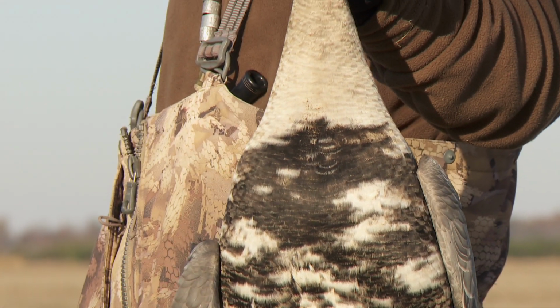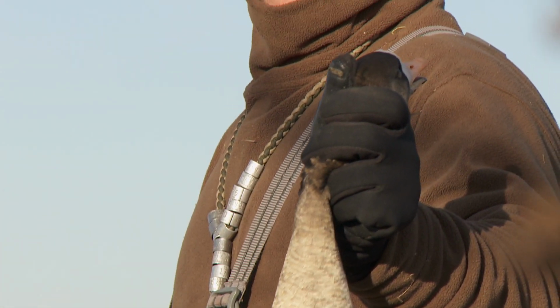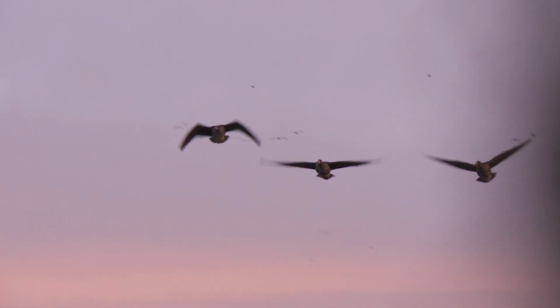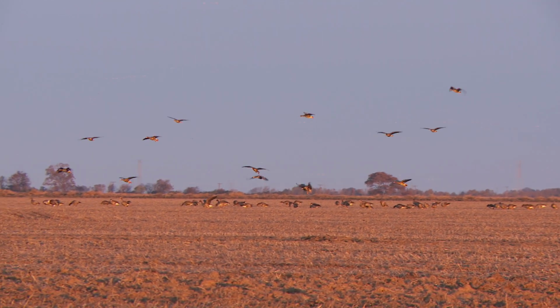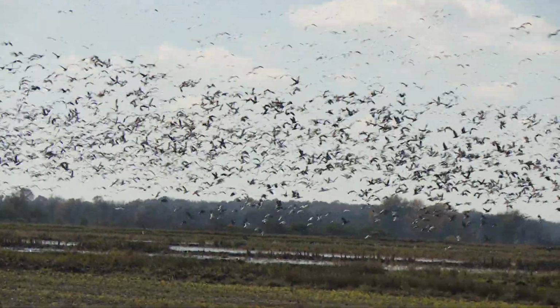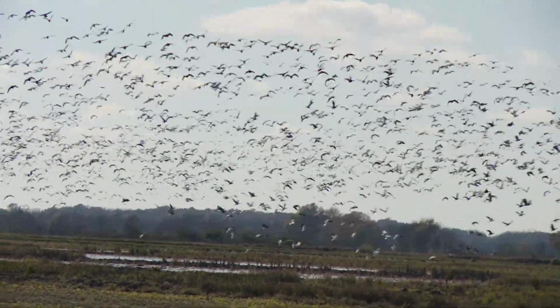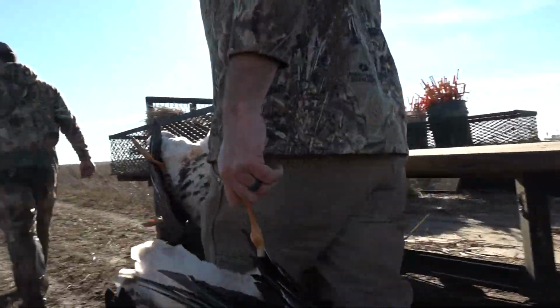Technically known as greater white-fronted geese, Specklebelly geese have become a more common target for Arkansas waterfowlers over the past decade. It's no accident that the Specklebelly's rising popularity has run parallel to the bird's increasing numbers in the Natural State. Once a rare sight in eastern Arkansas, these days the birds are wintering here by the hundreds of thousands, making Arkansas one of the country's leaders in annual Specklebelly harvest.